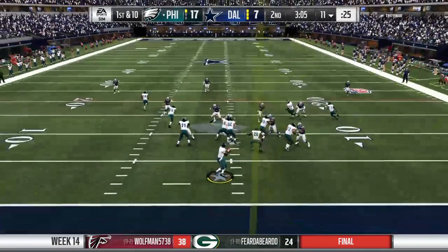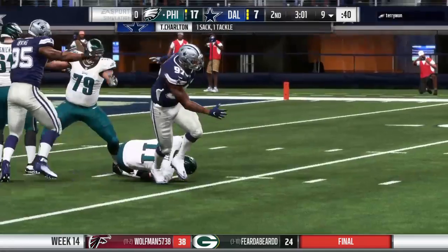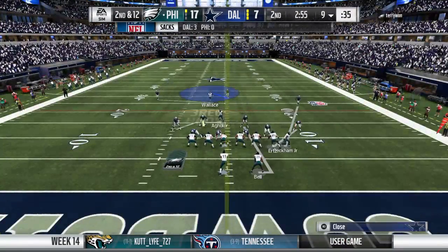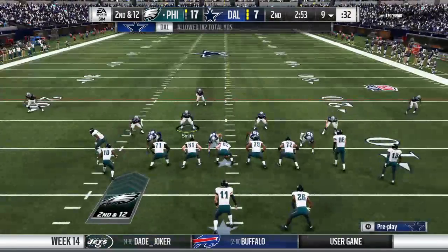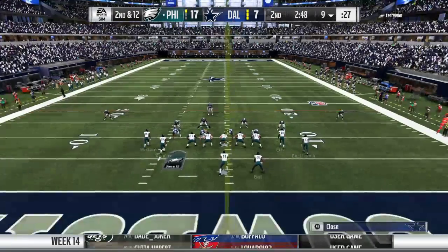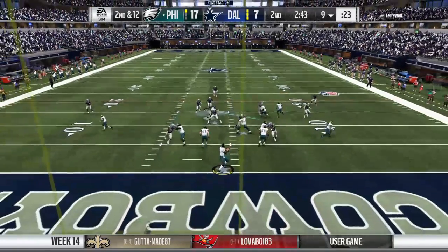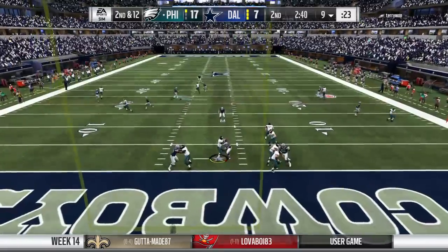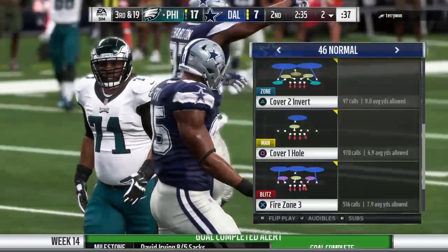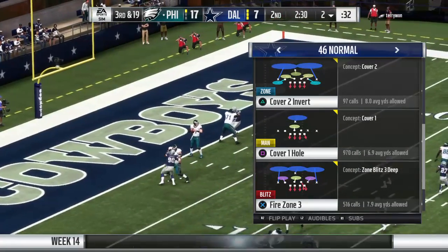Not easily done. To throw is Wentz. In trouble here, and down he goes. Back at the 8-yard line. Taco Charlton in there to get him. And that's sack number 6 for him on the year. Now Wentz throwing on 2nd down. Oh, the pressure too great, and he goes down once more. David Irving in there to get him, and that's sack number 8 for him on the year.